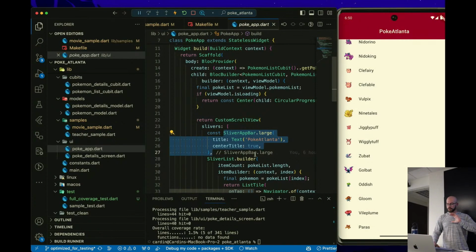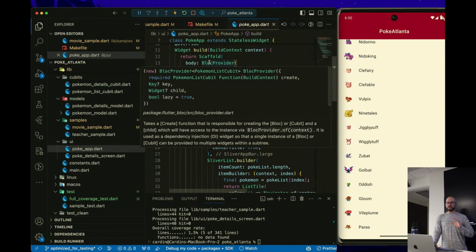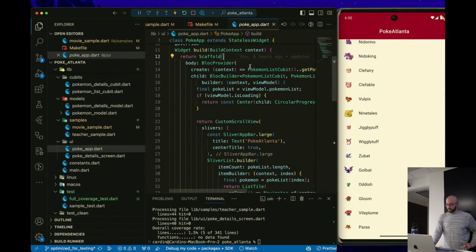The first thing I notice, starting from the top, is that I've got a block provider and a block builder in the same widget next to each other. This is going to make it really hard when we're trying to mock dependencies and do our dependency injection, right? When I have these two things that provide info to each other so close together. So I think the first thing I'd like to do is separate these into two different widgets.